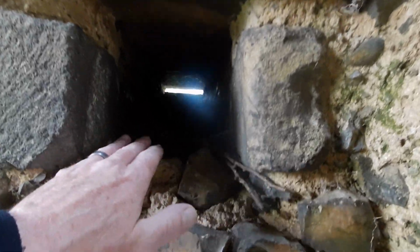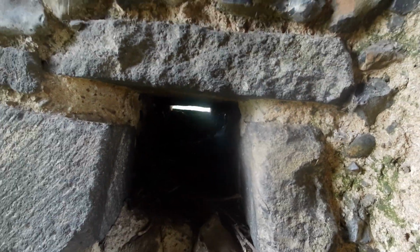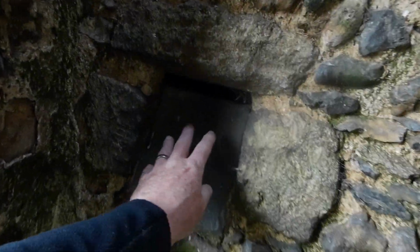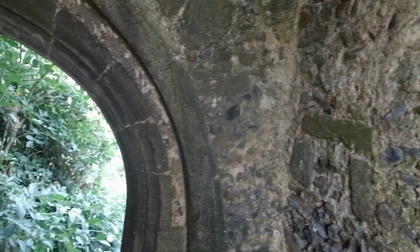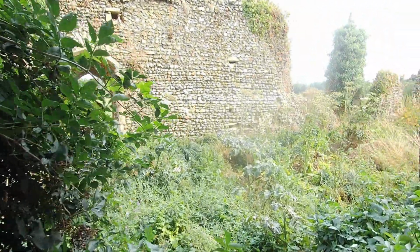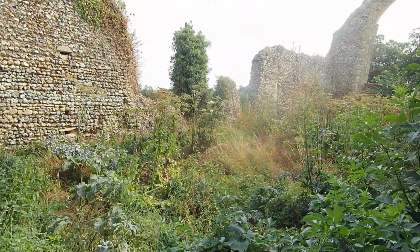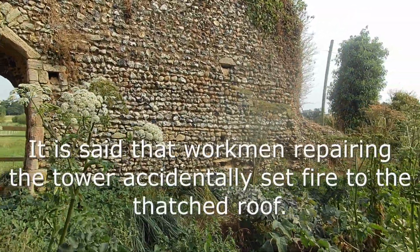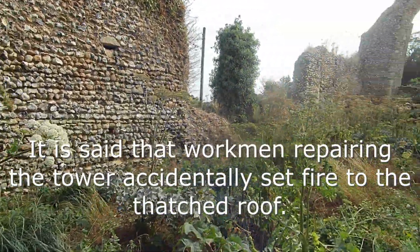Beautiful. Sure, someone who knows about churches would probably know. Blocked up with a bit of slate. Yeah, so I think this church was burnt down. It was thatched and was burnt down in 1736, and thereafter abandoned.